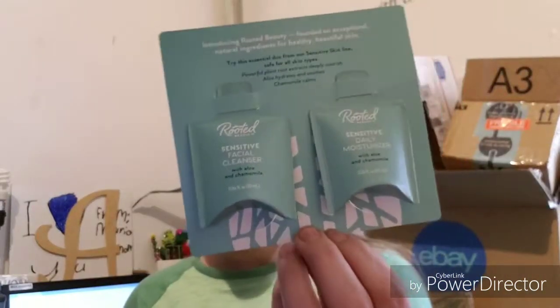This time around they sent us free samples this month. This right here is a sensitive daily facial cleanser with aloe and calamine. And they sent me a sensitive daily moisturizer, and that's what it looks like. I do have super, super sensitive skin on my face. I'll have to do y'all a daily night routine that I do at night.